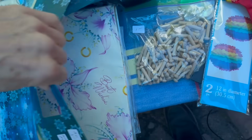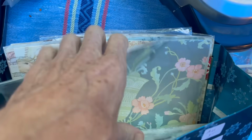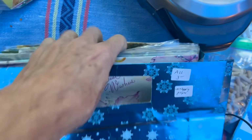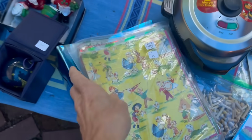But before I say that, let me see what's in the bottom one. Oh yeah, best wishes. These look more like anniversary and things. Florals, yeah, I don't do those well. Oh yeah, these are newer than I like. 70s and 80s. But I do like these older ones.